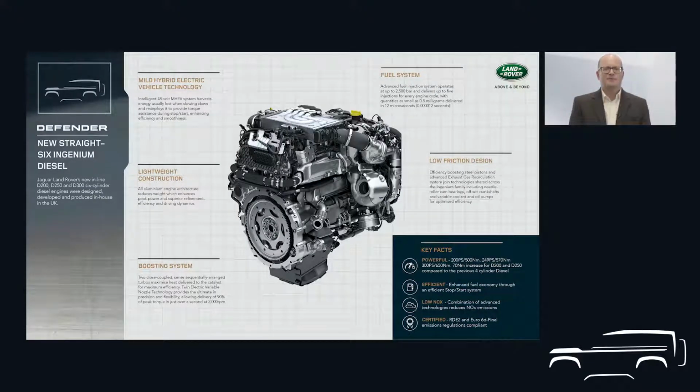It operates at up to 2500 bar and delivers up to 5 injections per cycle, with quantities as small as 0.8 milligrams delivered in 12 microseconds. And to put that in perspective, a human eye takes 350,000 microseconds to blink. The straight-six diesel also shares the low-friction design of our other Ingenium engines and includes state-of-the-art steel pistons, which also contribute to efficiency.